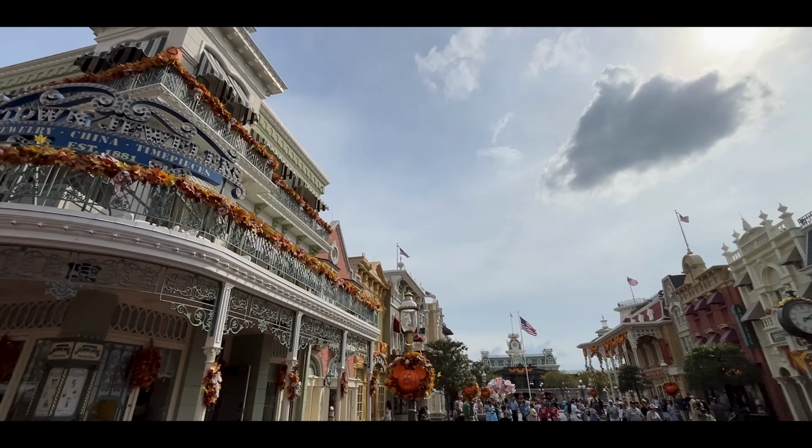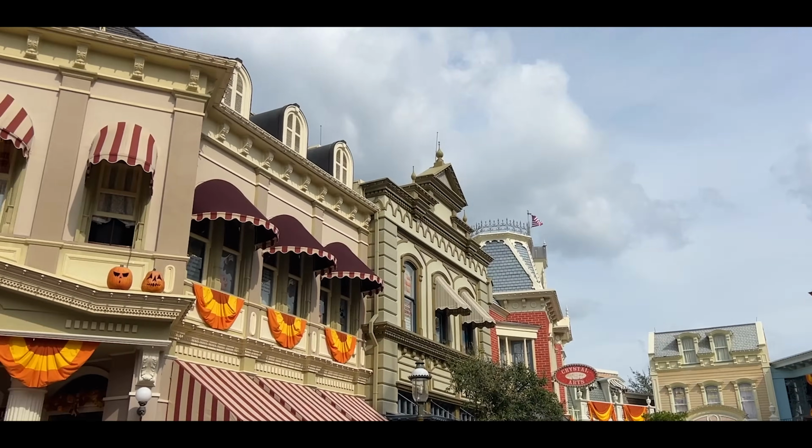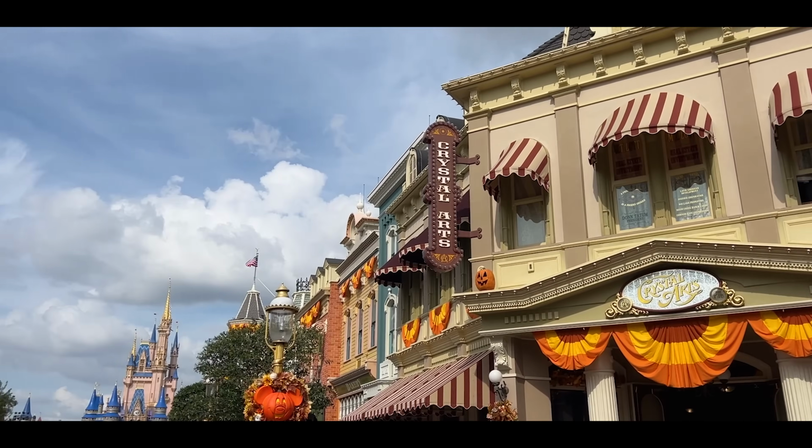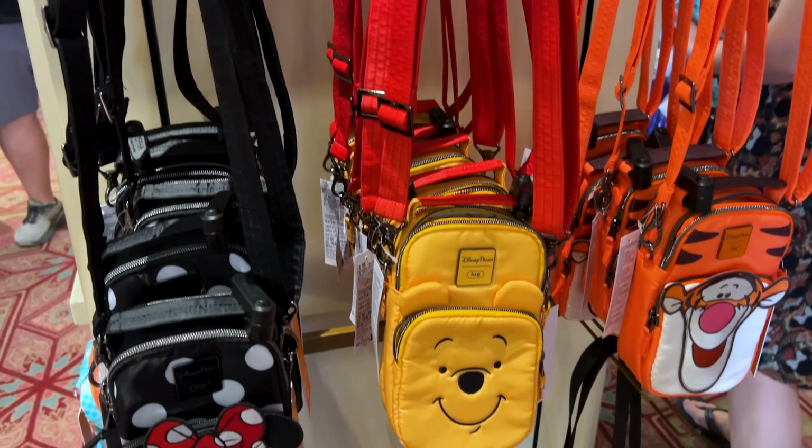Let us begin at Uptown Jewelers, right here on Main Street. You see Main Street. That's Cinderella Castle right there. Love Main Street.